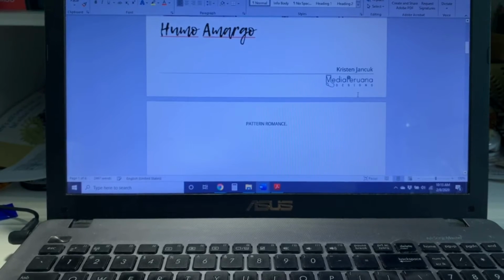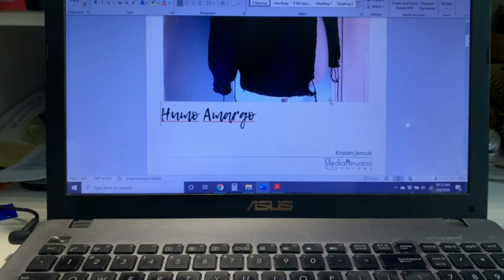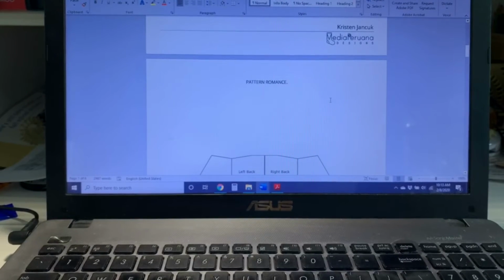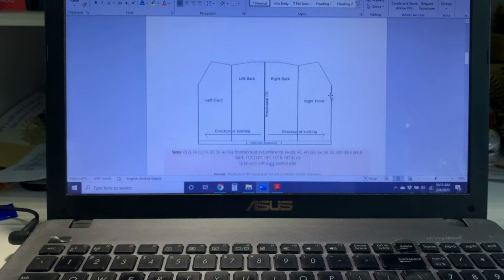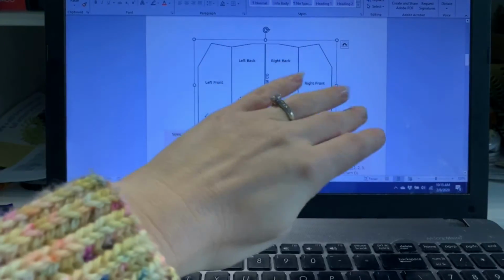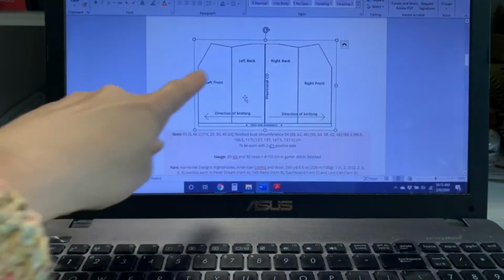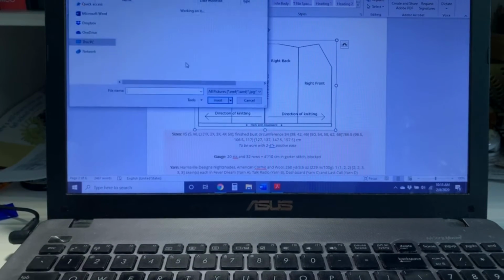The next bit of work I need to do is to update my pattern draft with the second round of edits from my tech editor. So I've already done one round of editing, and now I'm going to be doing another one. The first thing I'm going to do is to replace this. Because this sweater has a unique construction, I've created a diagram to demonstrate how things are knit, but I've made some adjustments to this, so I'm going to update that.